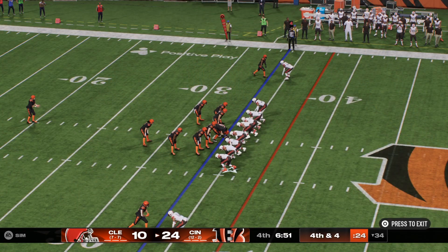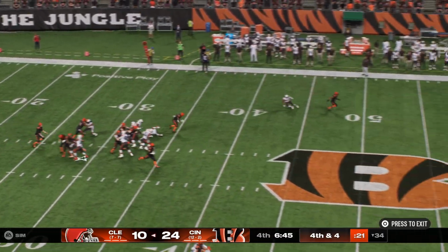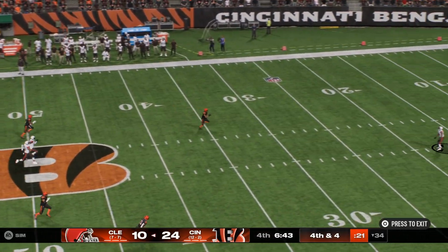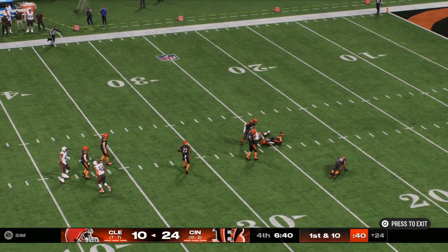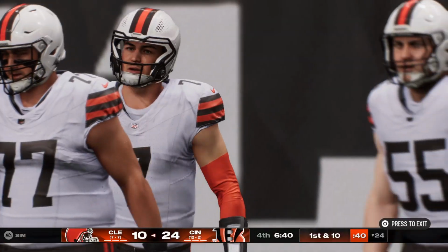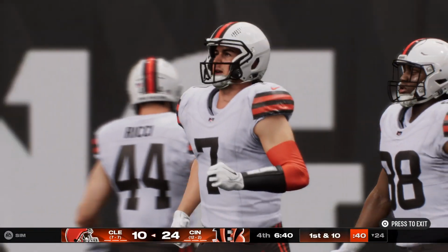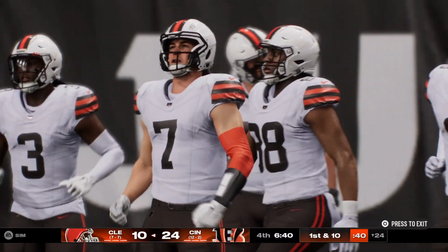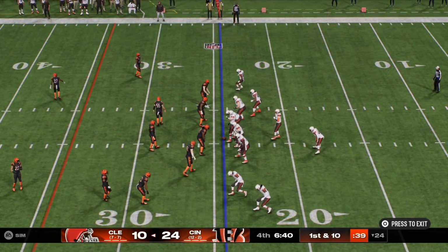They'll bring out the punter here. And he'll try to have his second punt top his first one. He breaks the tackle. And before that return amounts to much, they bring him down. That punt finishes as a 60-yard effort. And the Browns will go on offense. They'll get this drive started.